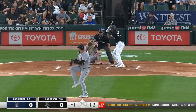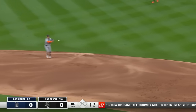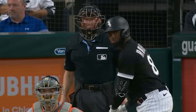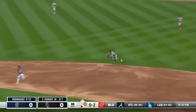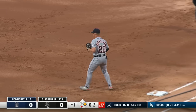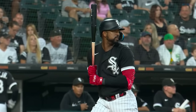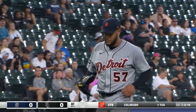Tim Anderson leads it off for the White Sox. Grounds one to the right side. McKinstry is there. 1 away. Benintendi works a 1-out walk. Here's Luis Robert Jr. Grounds it to the right side. McKinstry with range. He'll throw Robert out at first as Benintendi advances to second. Jimenez at the plate, hitting .280 with 15 home runs. He got him swinging. Eduardo Rodriguez strands a man at second.